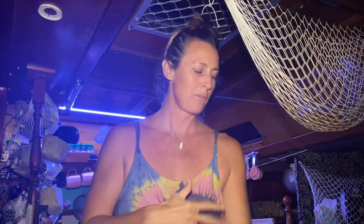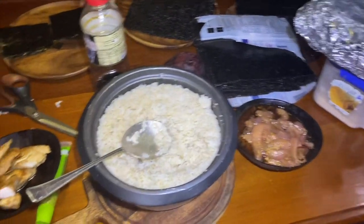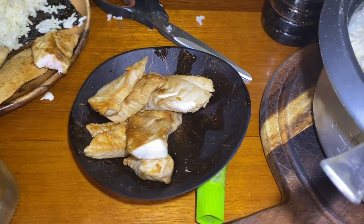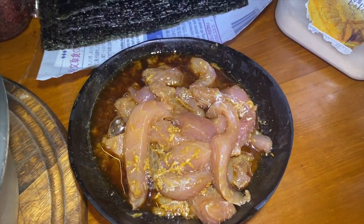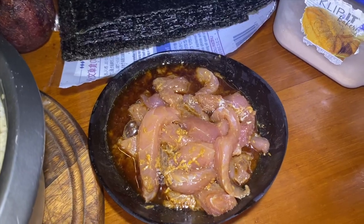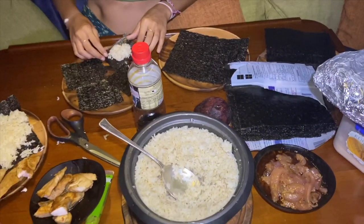I think we're going to make sushi, but I was making rice and on our way in was a bit rough and the rice cooker got knocked over and the rice went everywhere, so I had to start again. So we'll have sushi after this. With the rest of the tuna, we've got some cooked tuna. I cooked it in soy sauce, lime juice and ginger. And then we've got the raw tuna with ginger, lime juice and soy sauce. We've got some avocado and some rice and having sushi.